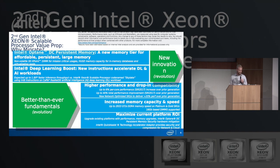Again, with the second generation, customers are able to maximize the investment that they've made on the prior generation because it is on the same platform.